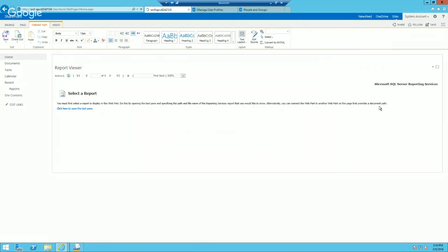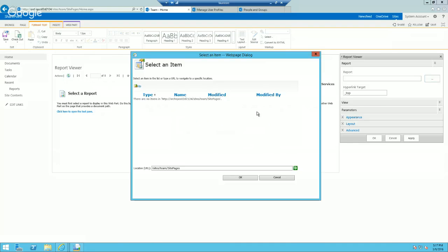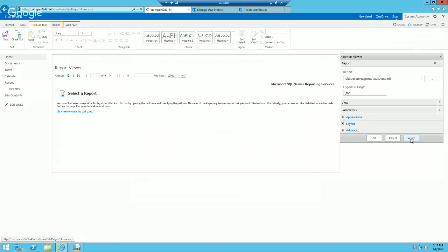You never know. Okay, so all I have to do now, so this web part that I'm displaying the report in doesn't even have to be on the same site where I'm keeping my reports. I can be displaying it somewhere else as long as people have the permissions to be able to view the reports. So I'll go to reports. This is the one I just created, and then click apply.